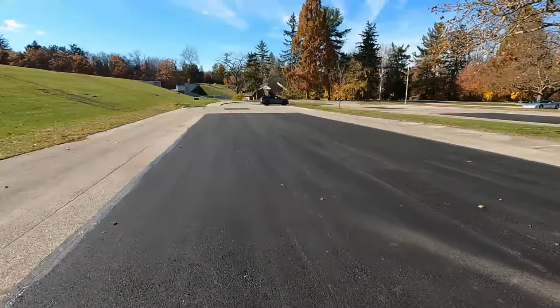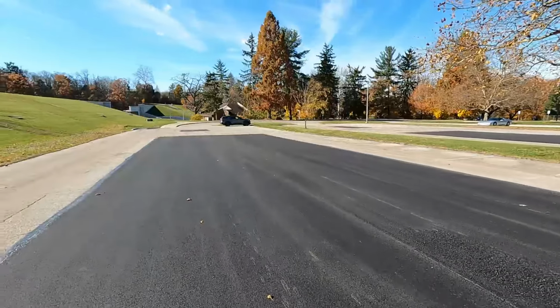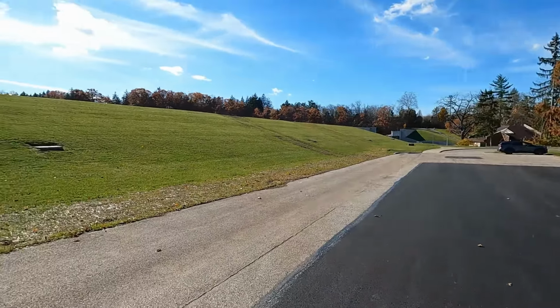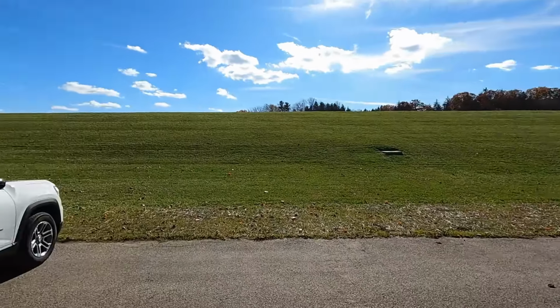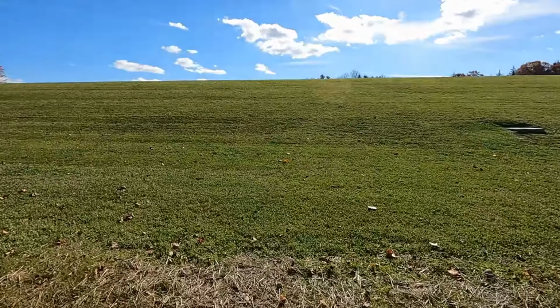Well, would you look at this? There's no fence. Remember when there was all construction in through here? They'd taken the fence down all around. And we can go up on the dam wall. So let's head up there.